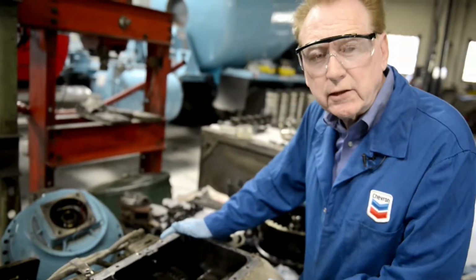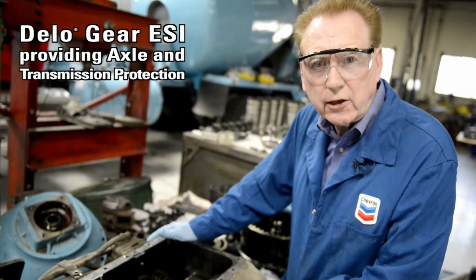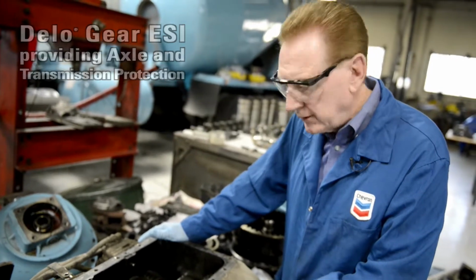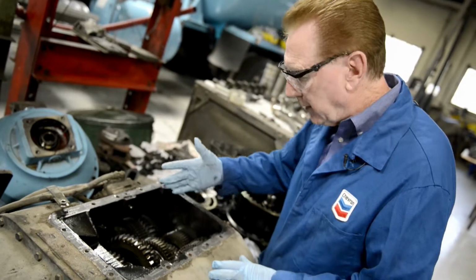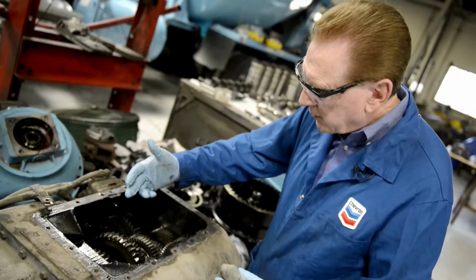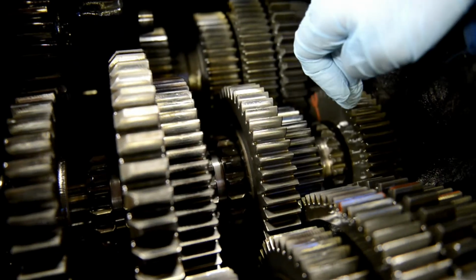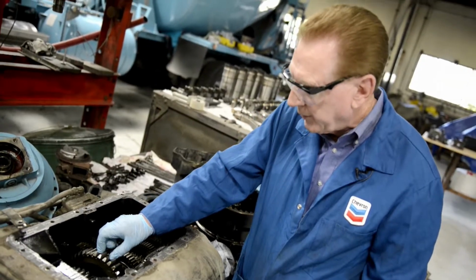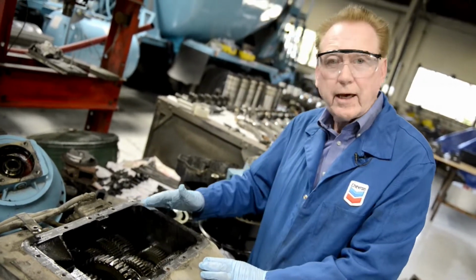We're now inspecting the Fuller gearbox that's operated for 27,000 hours on Delo Gear ESI SAE 80W90. And when we first look at this gear case, it looks in very good condition. In fact, when we look at these gears, which is the first gear, second, third, fourth, and the fifth, and this is the reverse gear, they're highly polished from the load that they've been carrying. So this gearbox looks in excellent condition.